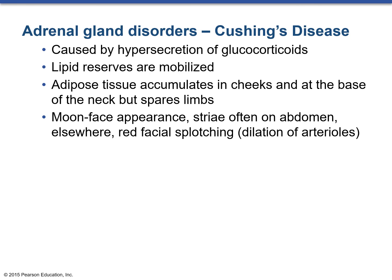Now, a disease of hypersecretion of glucocorticoids when they happen for too long is called Cushing's disease. Cushing's disease can be caused by pituitary gland tumor or just general hypersecretion. And here, lipid reserves are mobilized to where adipose tissue accumulates in the cheeks and at the base of the neck, but spares the limbs. It leaves you with a moon face appearance, striae often on the abdomen as well as elsewhere. They look like stretch marks, and red facial splotching that is caused by the dilation of the arterioles.